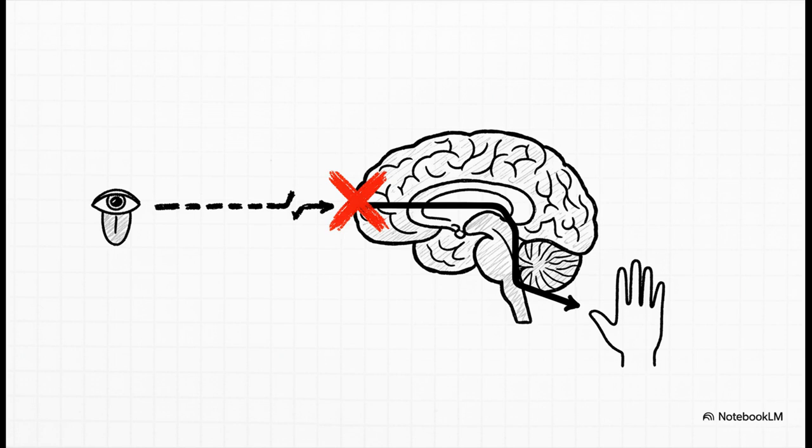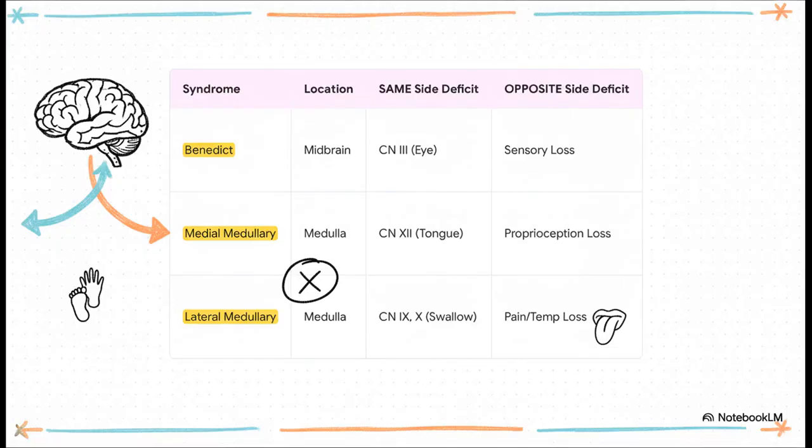You get problems with your face on the same side as the lesion, but problems with your body on the opposite side. And this pattern is an unbelievably powerful tool for doctors. Seriously, just by looking at these crossed symptoms, they can figure out exactly where a problem is. So, for example, if a patient can't stick their tongue out straight, it veers off to one side, but they've lost sensation on the other side of their body, a good neurologist can say, aha, the problem is right here in the medulla. It's like neurological detective work.